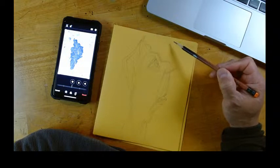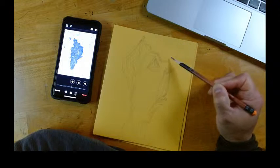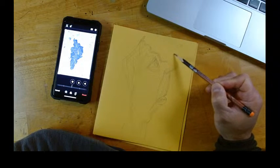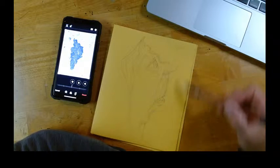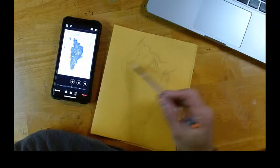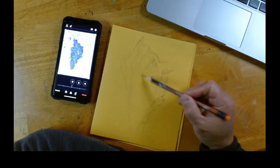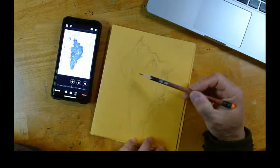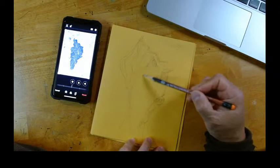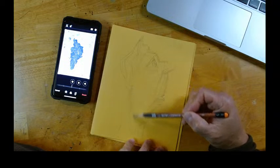Let's make the light source here. So I'm going to put a little sun showing the direction of the light falling. Draw some rays of light from that light source. So here's a high point on the surface of the face. And then later on when we do some shadings and cross hatching, this will give me some direction to where to put the shadows.